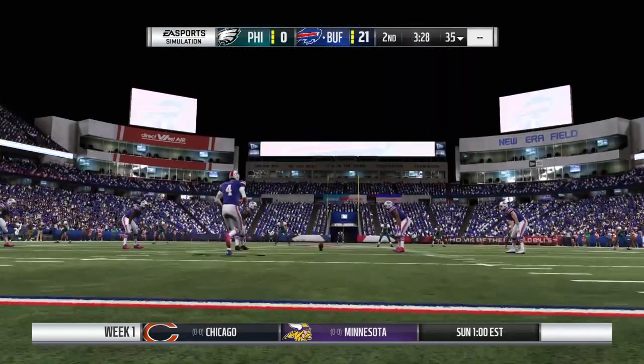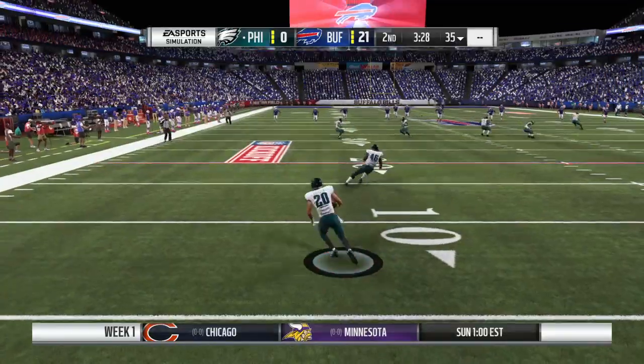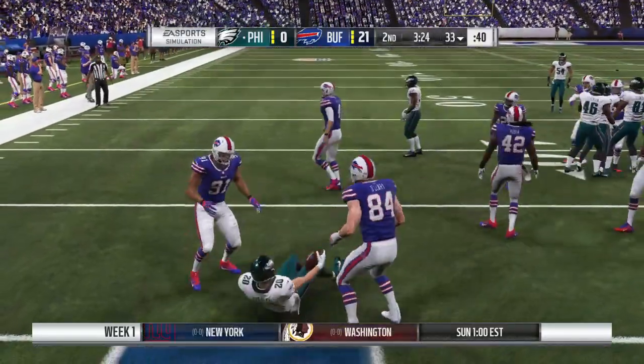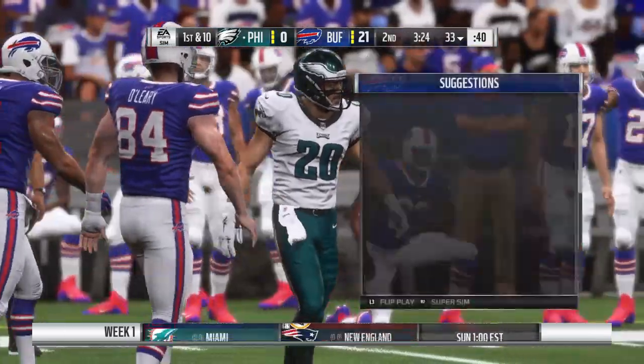Here's Hauschka now to kick it away. McCoy will be back. He just had a little bruise. He's okay, though. And a good effort on the return there. Gets him across the 30 to the 33-yard line. Yeah, that was a good return.